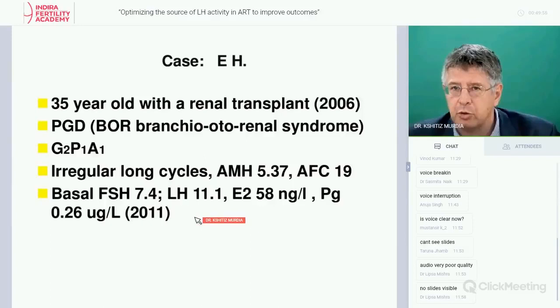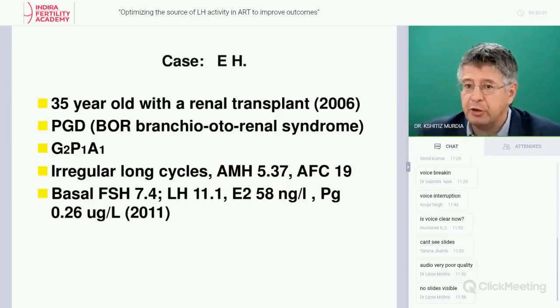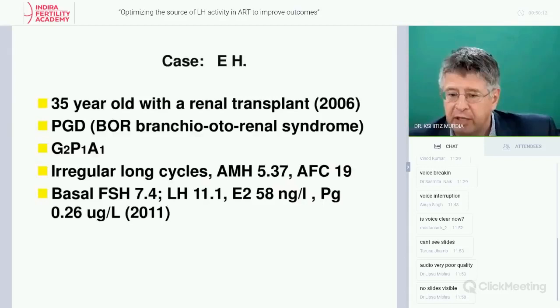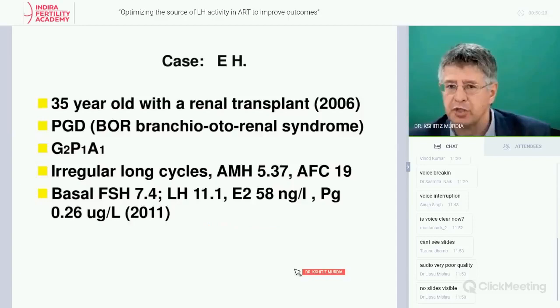So what do we do normally in our unit for PGD patients? Well, we stimulate them, we do a pickup, we do the ICSI, we leave the embryos in culture till day 5, then we do a blastocyst biopsy, we freeze all the embryos, and then a few weeks later we get the results of the genetic analysis. And then we replace only the embryos which are genetically normal, and the other embryos are disregarded. So in patients like that, it's a freeze-all.